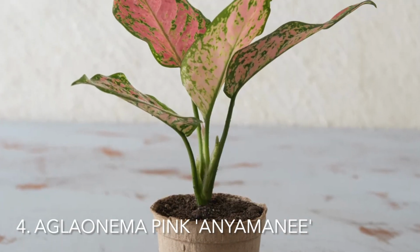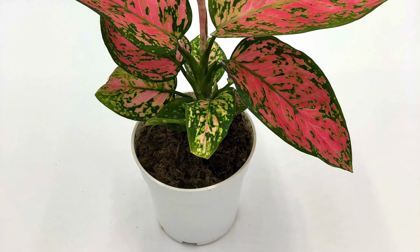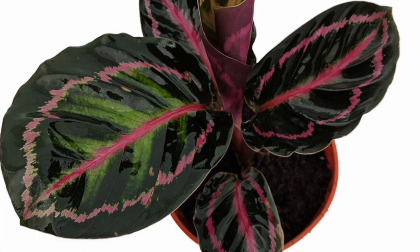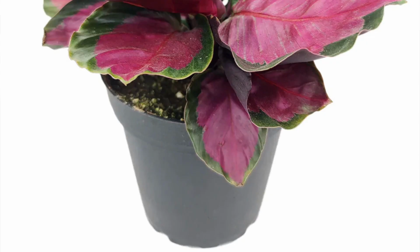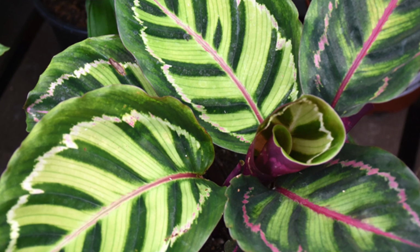Next is the Aglaonema pink, and this is a taller plant with heart-shaped leaves, and it has pink with green ribs and edges. Some have more speckled leaves than others, just depending on what plant you end up with. Next is the rose-painted calathea, and this is a clump-forming plant that has dark green leaves with a pink midrib and stripes. The pattern on them is just really stunning, almost as if someone has come along and painted them, which makes sense, their name is rose-painted calathea, but it's just a really gorgeous pink plant.